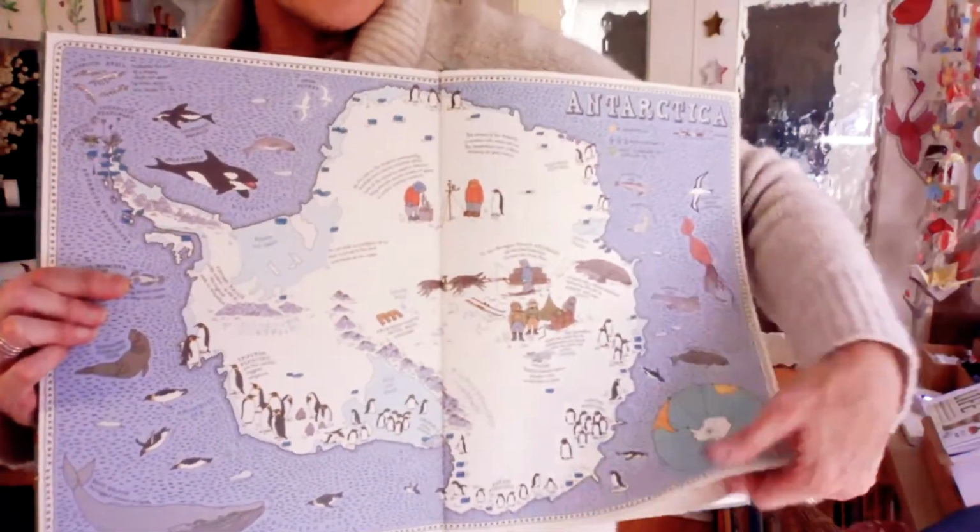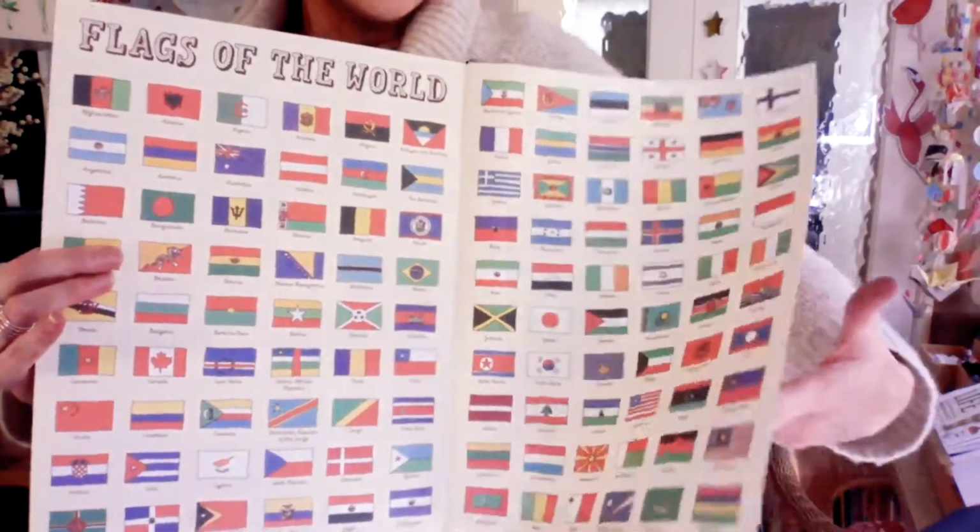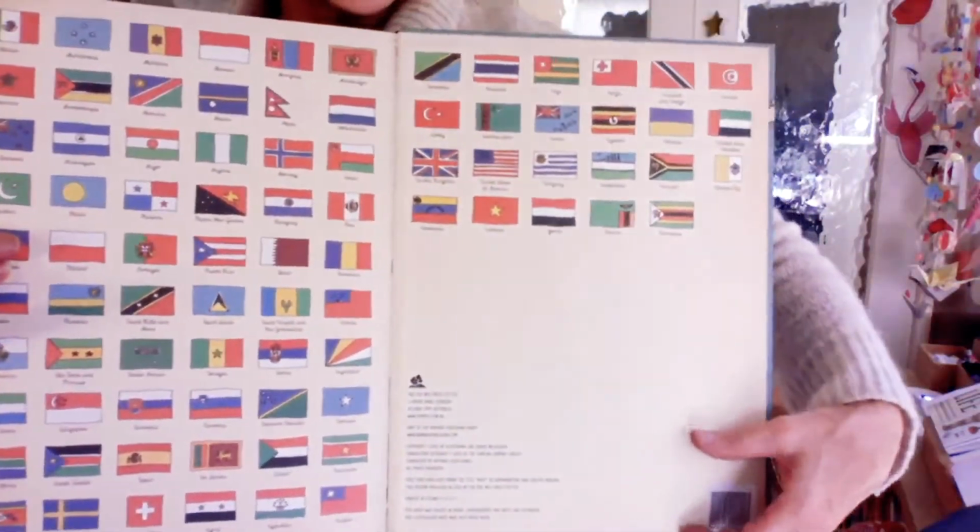And at the very end, there are flags of the world. Love flags book. I have a wonderful flag book somewhere, actually. I have to dig it out. Okay.